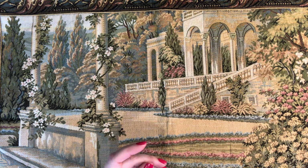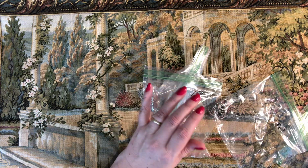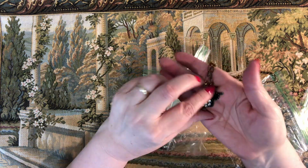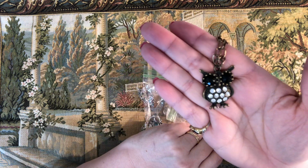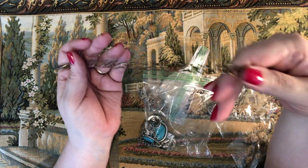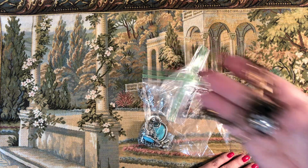She gave me some pieces of jewelry, and she assures me she did not pay what was on the bag. This one I'm going to keep for me to wear. I just love this little owl. I think he's gorgeous. So this one's mine. Michelle, if you're watching, not junk journal, me.